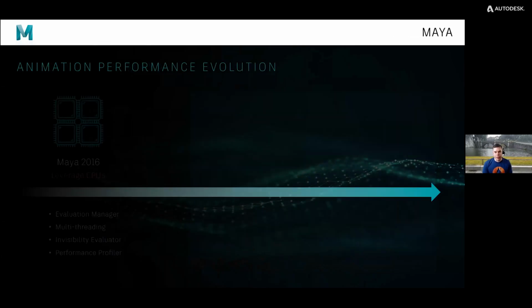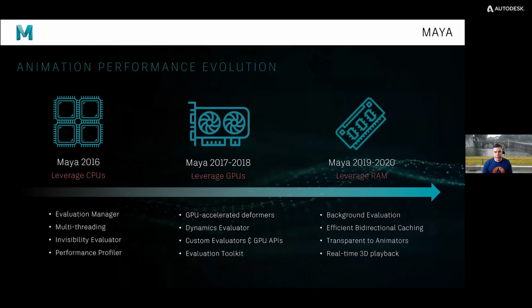And that really set us up for a number of other things that we're about to talk about. This is a nice history lesson I like to show where we went from making Maya multi-threaded to starting to leverage all the GPUs, with a bunch of different deformers now on the GPU, to then really pushing into cache playback and leveraging RAM. So at this point, we're trying to speed things up on any number of different fronts, whether it's different threads or your GPU or your RAM. So often we get asked, what should I buy? It really depends on what you're working on, of course, but we'll try to take advantage of whatever your system actually has.